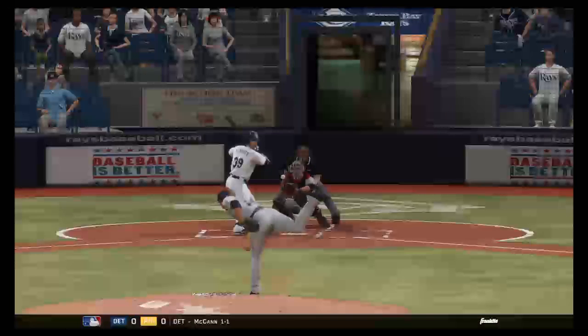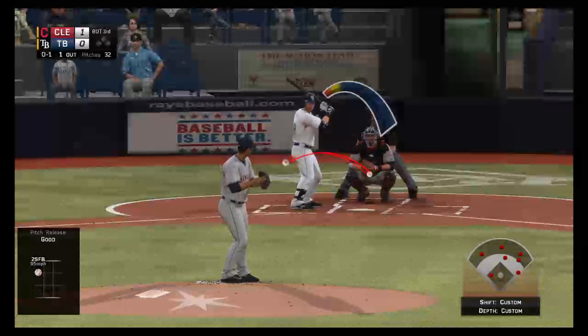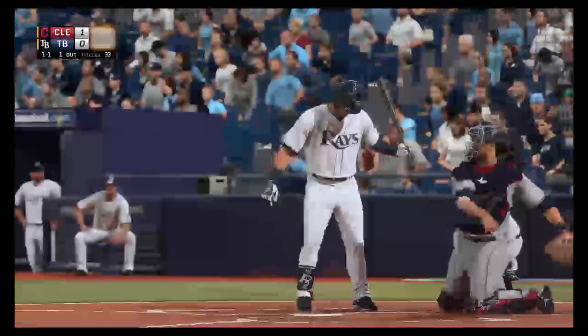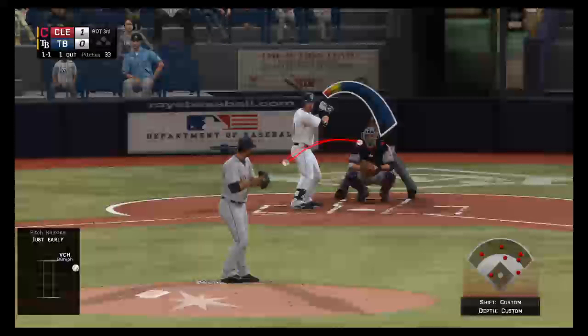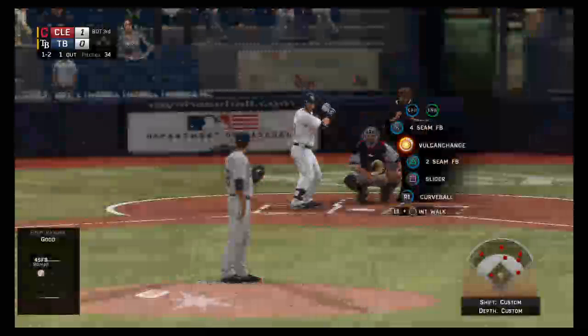Fastball in there for a called strike. Real good lateral movement on that 2-seam fastball. That pitch is money for him when it's moving like that, so just keep on throwing it. Outside for a ball, 1-1. In there, 1-2 now. One out, nobody on.